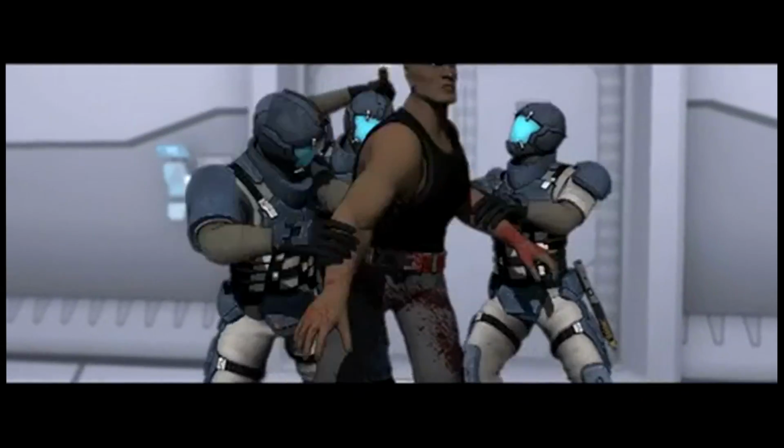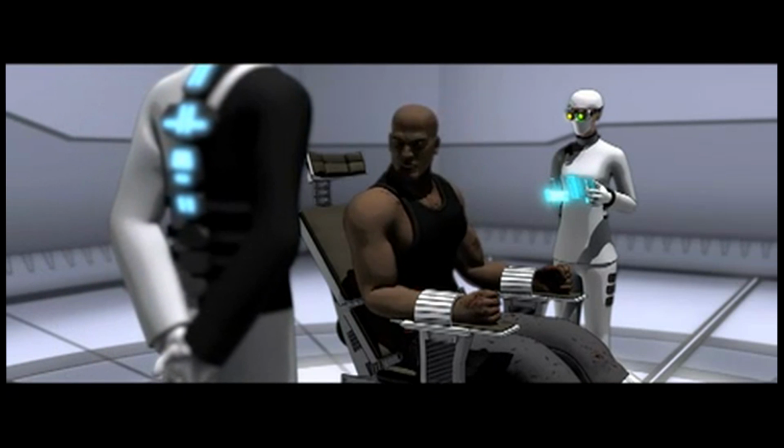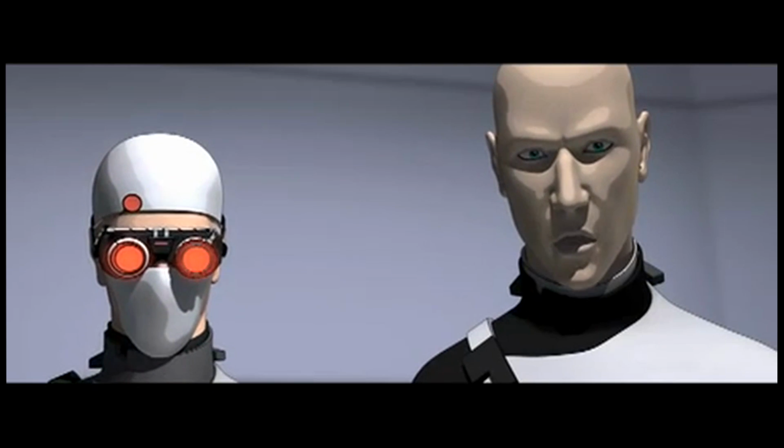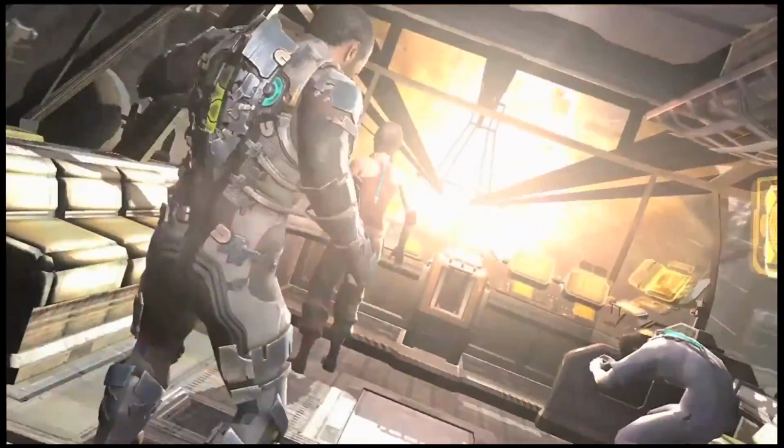You don't really find out why they're being so aggressive with the interrogation. They all want to find out what this artifact is and what it can do. Kind of the whole, the government will do anything. So it also comes with the Dead Space 2 trailer at the beginning of the film, and guess what? You've seen it, so it's no big deal.